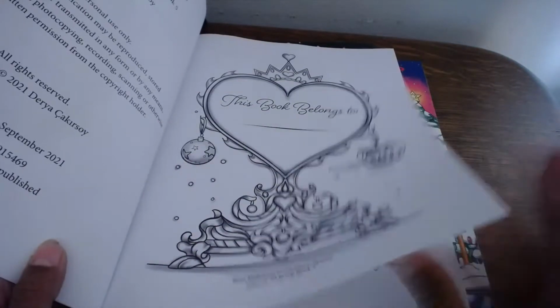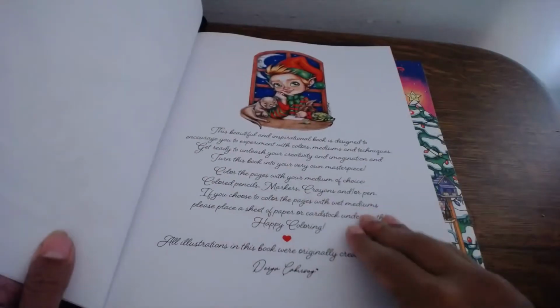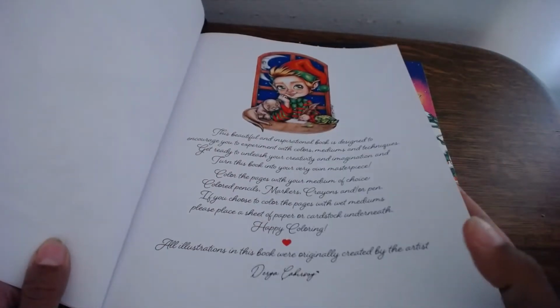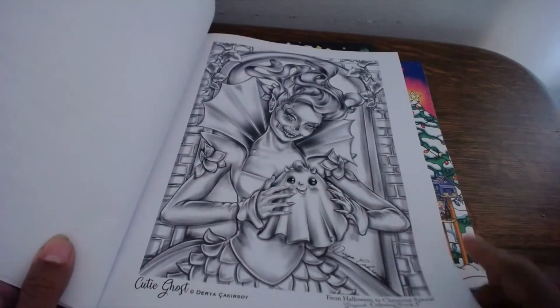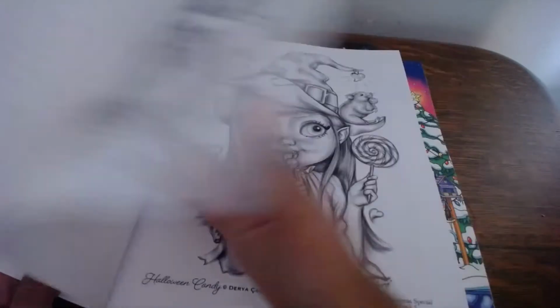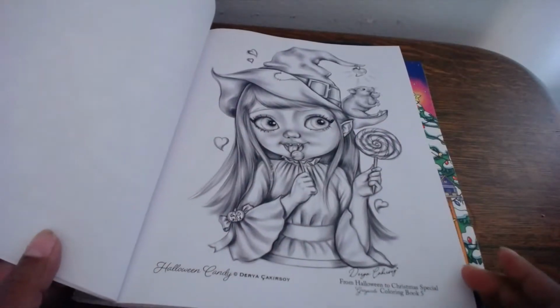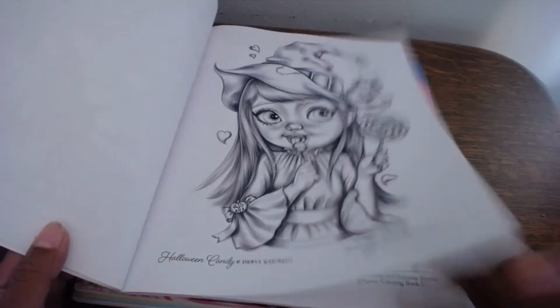This is a grayscale book. I usually color these in markers, which is what I'll probably color this one in. I'm actually almost done with 2 of the Derya Cakirosy books. So that's pretty. Cute ghost. Little elf. Halloween candy. I think that's really cute.